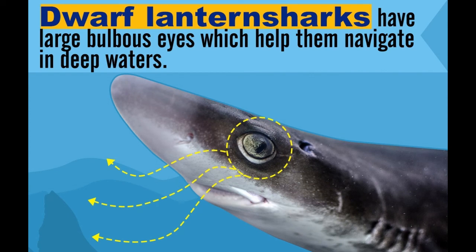Dwarf lanternsharks are often targeted by parasites which shorten the lifespan of these creatures. Sexual maturity of dwarf lanternsharks depends on body length. Males become ready to reproduce when they reach a length of 6.3 to 6.9 inches. Females start to mate when they reach a length of 6.1 inches.